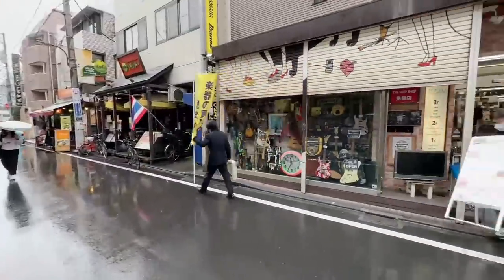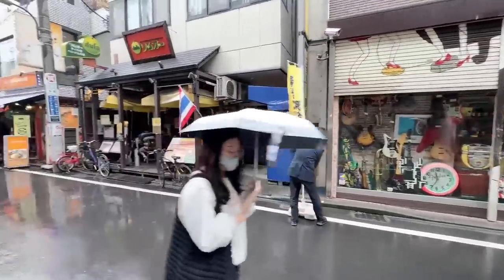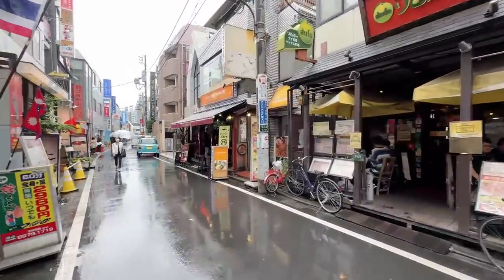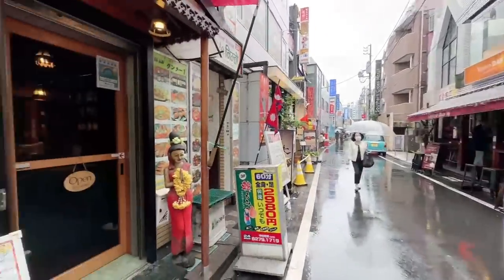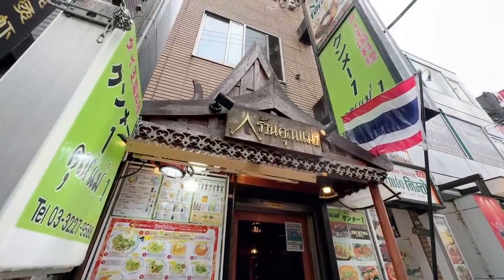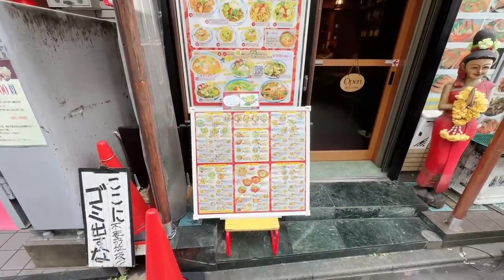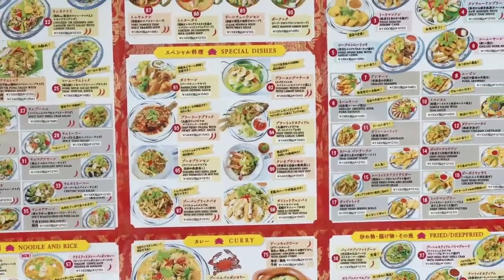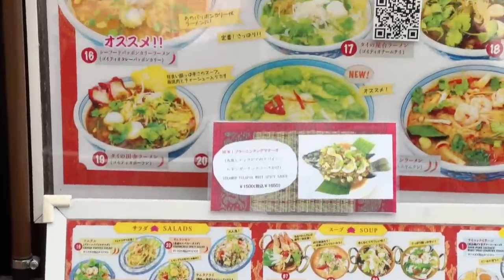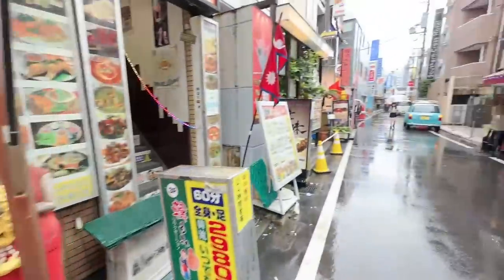That's a nice looking guitar store too. Thai restaurant there. Now I got a little bit of spiciness. So there's a little Thai corner here. The menu looks really good as well. Let's see what we have here. Okay. This is the tom yum soup as well as green curry. Prices are pretty reasonable as well.